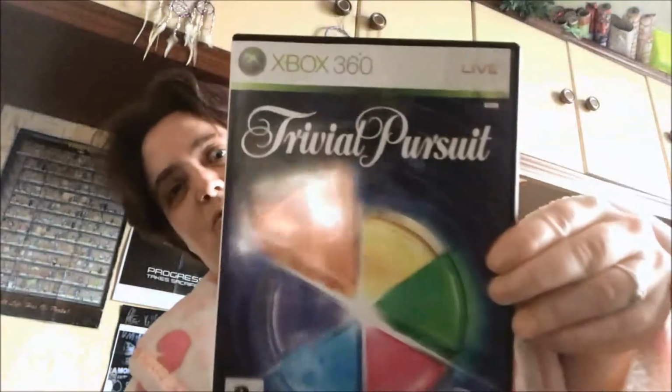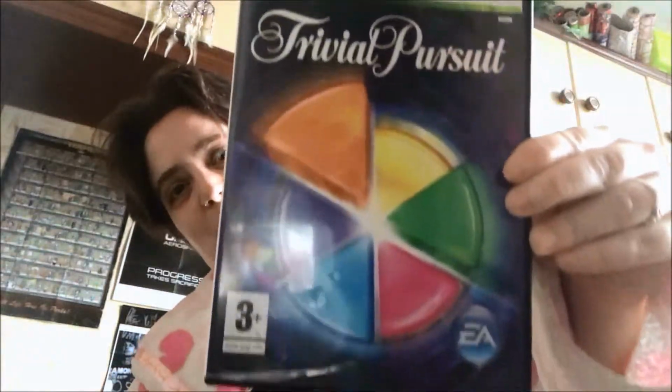And also he got me a little Trivial Pursuit game, just because. Which I know that I'll probably have quite a giggle with. It's a bit weird. I say I'm not very good at general knowledge and things like that, but then sometimes I'll just randomly remember a really obscure piece of information for some reason.